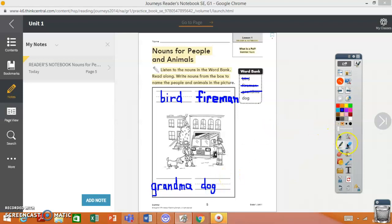Okay, boys and girls, I hope that this helped you today, finishing page 5 in your reader's notebook. Don't forget to write your first name and your last name on the line up here, and you can send it to your teacher when you're finished.